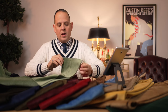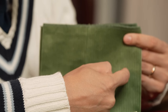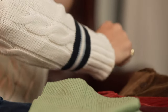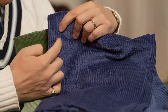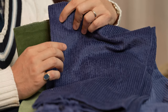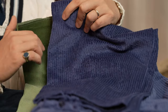What is wale and why did you pick 8 wale for these trousers? So if you look at the trousers here, and I don't have a measuring tape right now, but if you take 1 inch or 2.5 centimeters, you basically have 8 ridges, which makes it an 8 wale. So over here, for example, if you compare this one, you clearly see the ridges are wider. So this is a 5 wale. But not only are the ridges wider, it's also woven in a less dense way, for example. So even though it's wider wale, it's much lighter than this one.